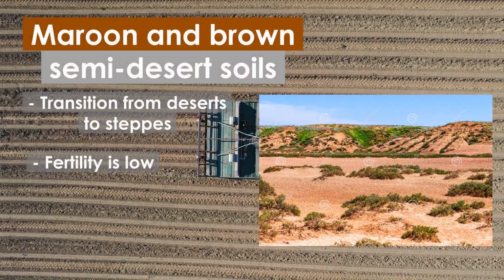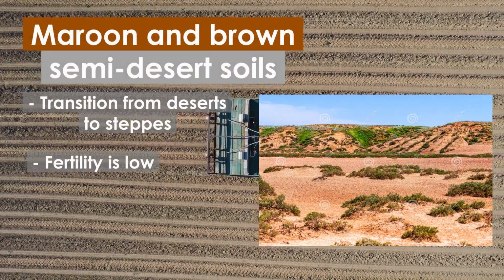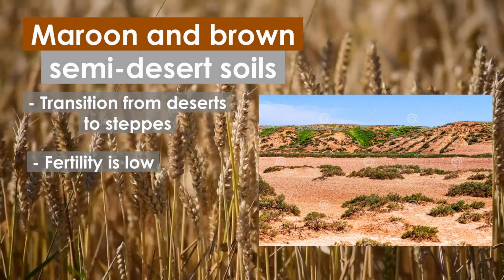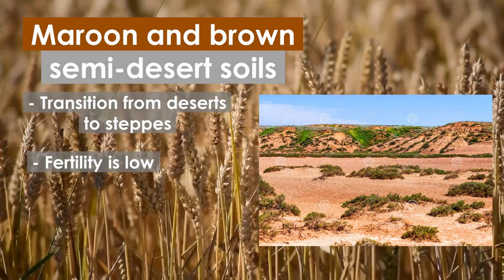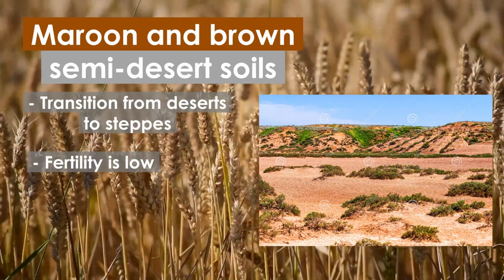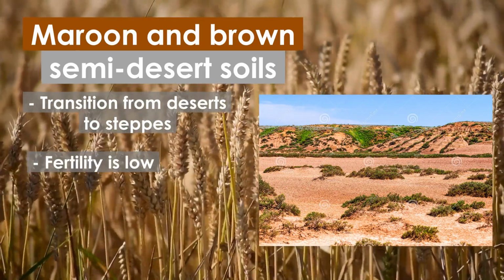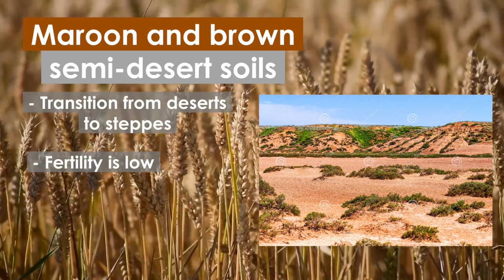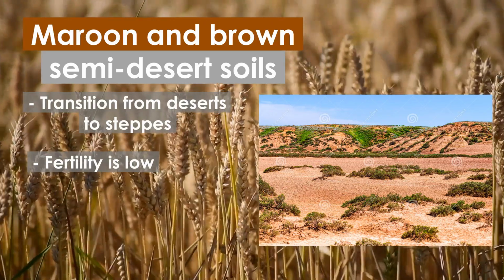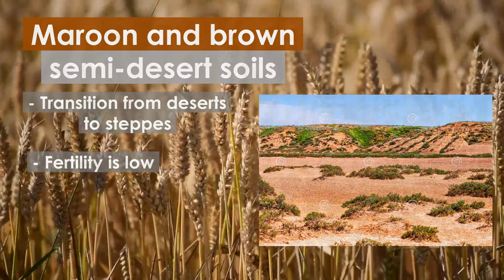Marin and brown semi-desert soils are similar soils and make the transition from deserts to steppes. They occur in expanses of semi-deserts, steppes and transition to deserts with xerophyte plant cover and in real steppes in south of Russia, the Caspian region, Turkmenistan and southwestern Siberia. Their fertility is weak due to the poor physical and geographical characteristics and insufficient humidity.